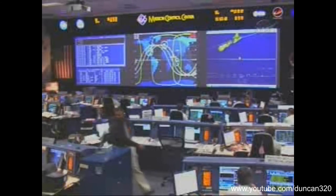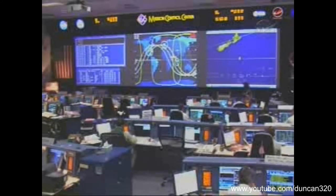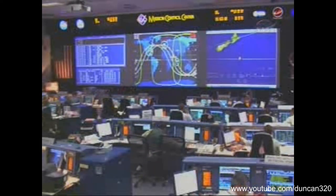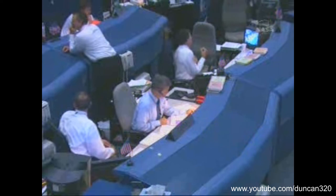And Houston, Discovery, show block one complete, and block two. Discovery, Houston, sounds like you were clipped, Steve, but we copy block one complete. We copy and concur. Nice job. And block two is complete. Copy, block two complete.